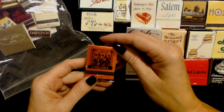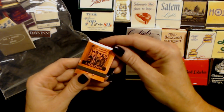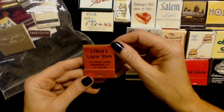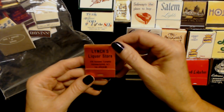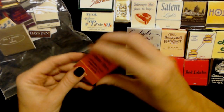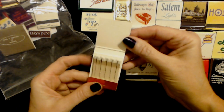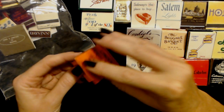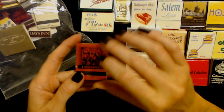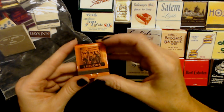And then we have imported and domestic wines and liquors on this shiny, kind of a copper colored book of matches. Lynch's Liquor Store in Poughkeepsie, New York on the Dutchess Turnpike. And no area code. And the inside is just blank with white matches. That's really cool. I like the shininess.